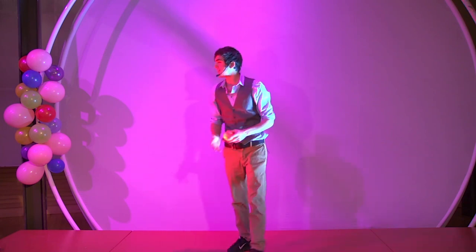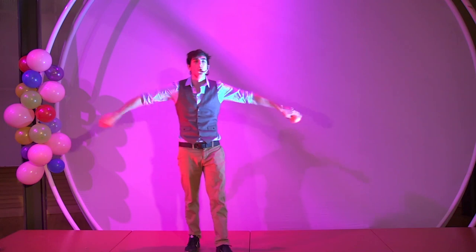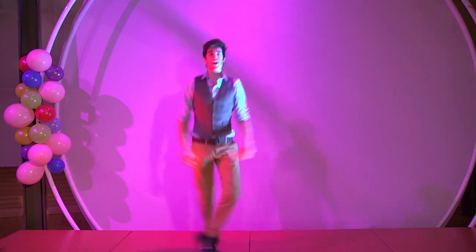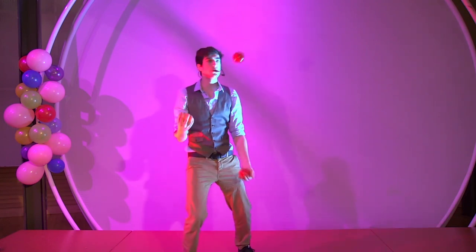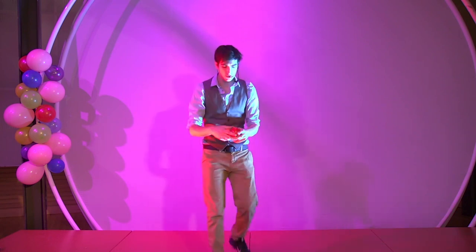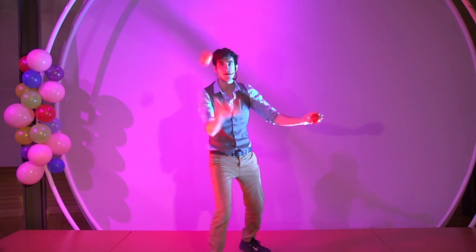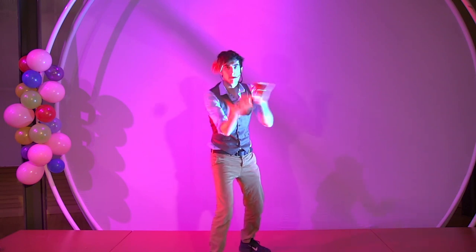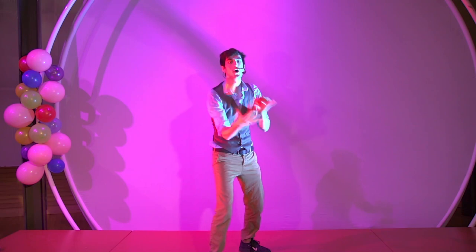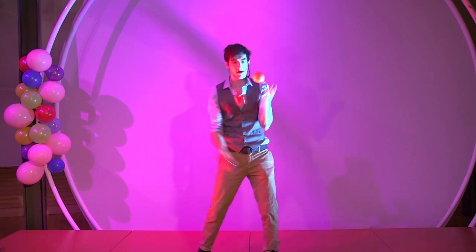Okay, three balls. One, two, three. Three juggling balls. Let's see if I can do this. One, two, three. Three ball? No, okay. Watch, as I add the third ball into the pattern. Bam. No, okay, they all need to be in the air. One, two, three. Three juggling balls.